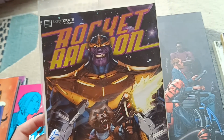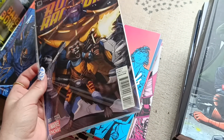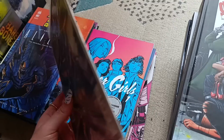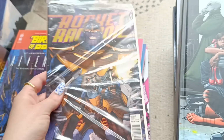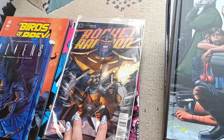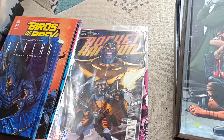And then we have this Rocket Raccoon little Marvel comic. This came with, I think, a Loot Crate. Yeah, Loot Crate exclusive. I haven't even opened it. I just thought it was cute. I think my son will really enjoy that. I'll give that to him.